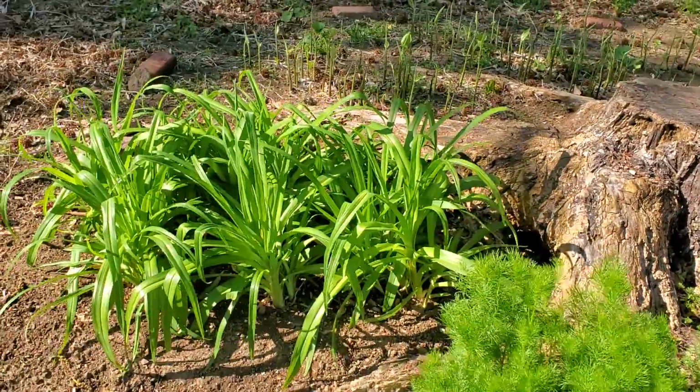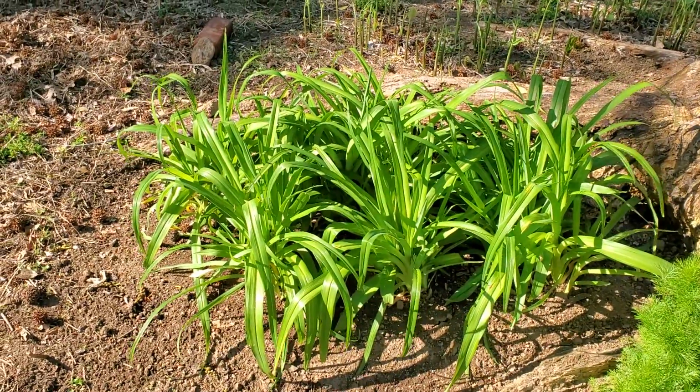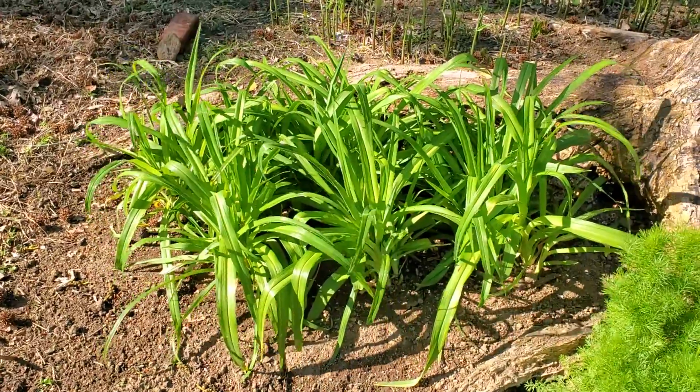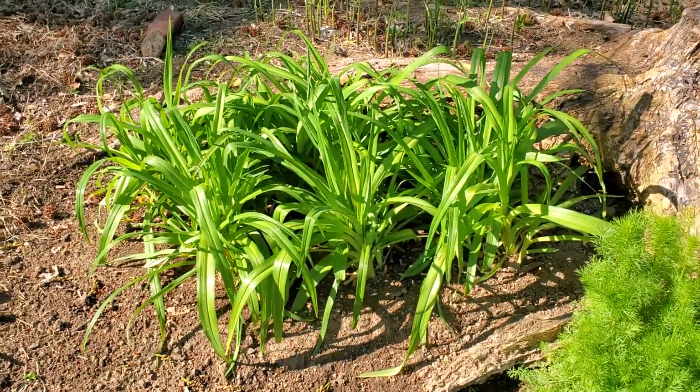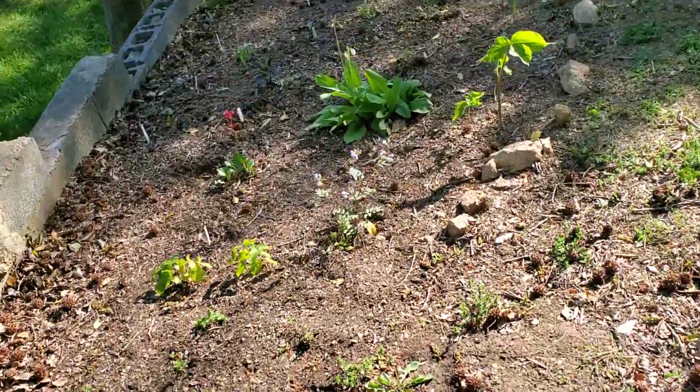Some ditch lilies. Basic everyday daylilies, the orange ones. We don't get many flowers on these that we get to see. They flower plenty. It's just the deer eat them normally, but it is what it is.